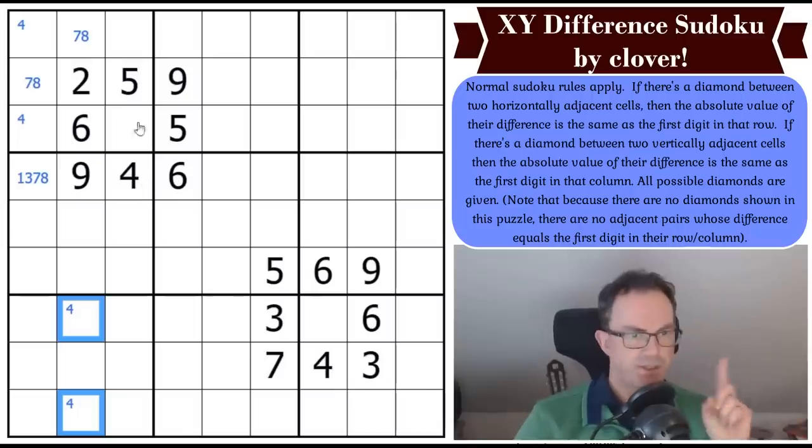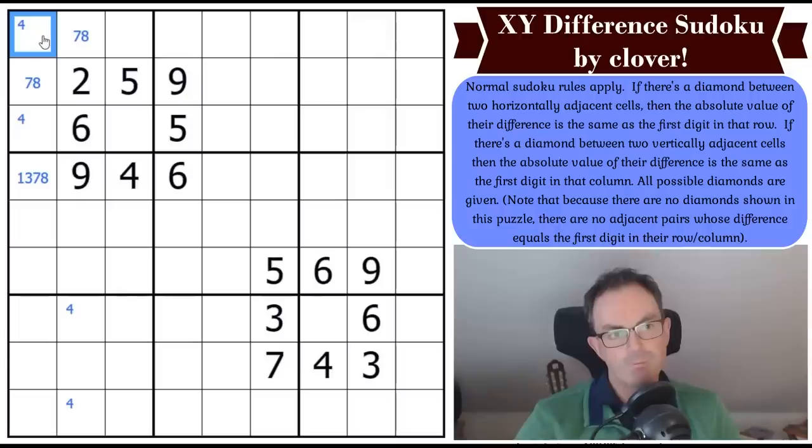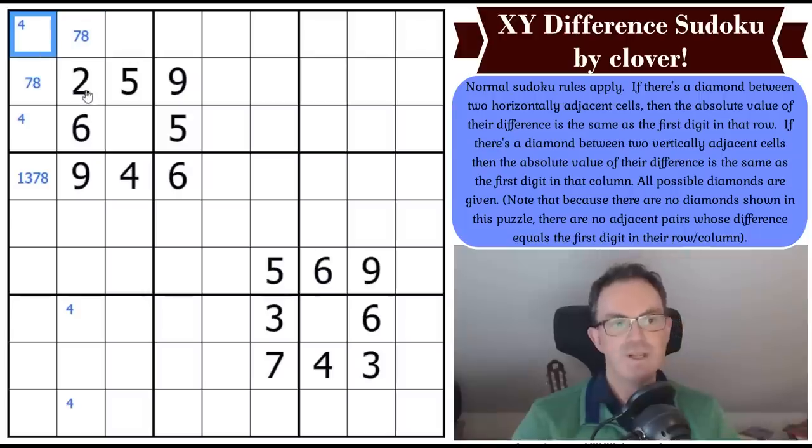That is beautiful. How can this be a 4? It can't be, because although I don't know which of these cells is 8, I know one of them will be, and it will have a difference of 4 with 4. So if we put 4 in the corner, not 3 in the corner, one of these will be an 8, and whichever one is an 8 should have a diamond. So 4 goes in this square.